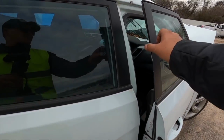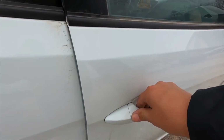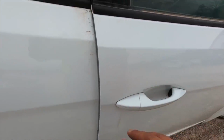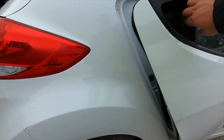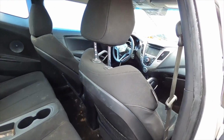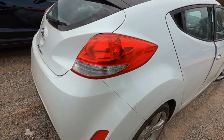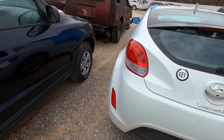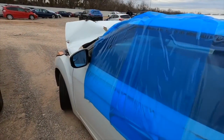So, oh, you don't want to close? Oh, it doesn't close. Wow, look how far. That's why it doesn't close. Look at the overlap here, how it just shoved everything back. This is crazy. I mean, that is wild, guys. Wow. Wild, man. All right, moving on to the next one.